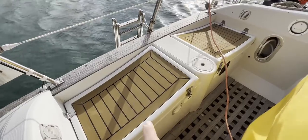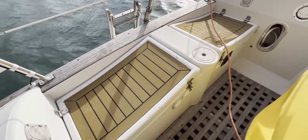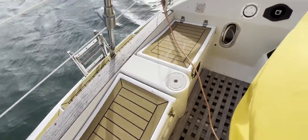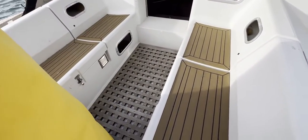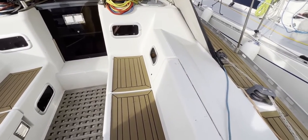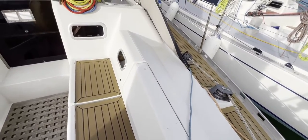Under here, basically, we have access to the steering gear, the emergency steering position, and there's a nice bilge underneath there too, so really lovely. Okay, let's look forwards, and that will give you an idea of how it feels to be in this cockpit. Nice and wide, nice and long, and as I mentioned, lovely easy step over into the side deck, which is all too often difficult on boats and could lead to trippage, etc.